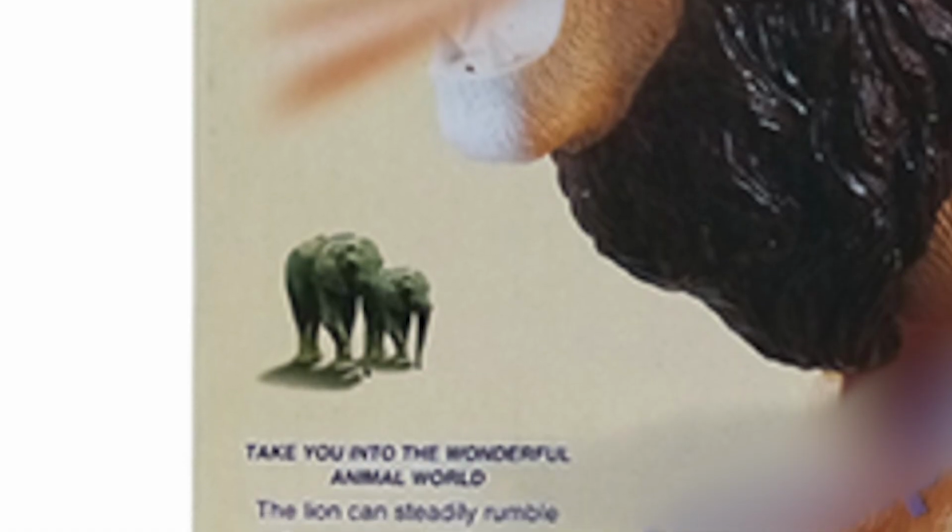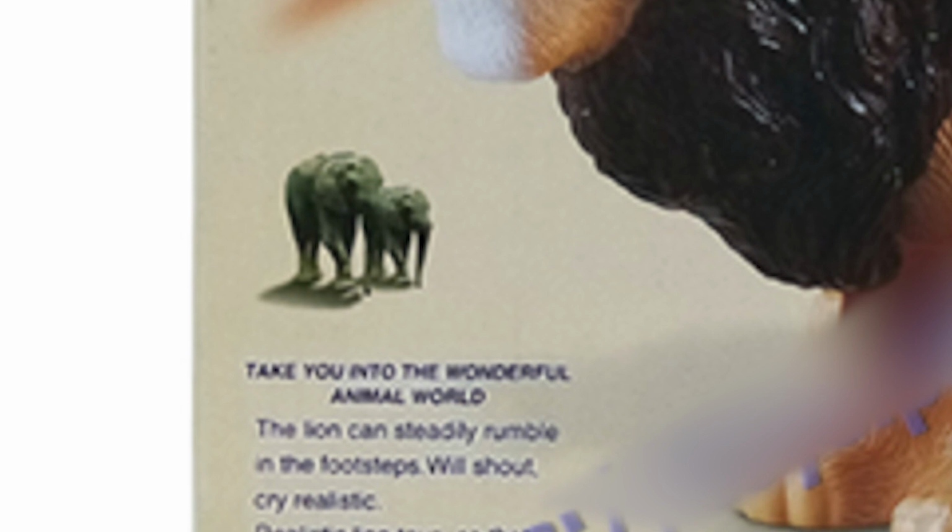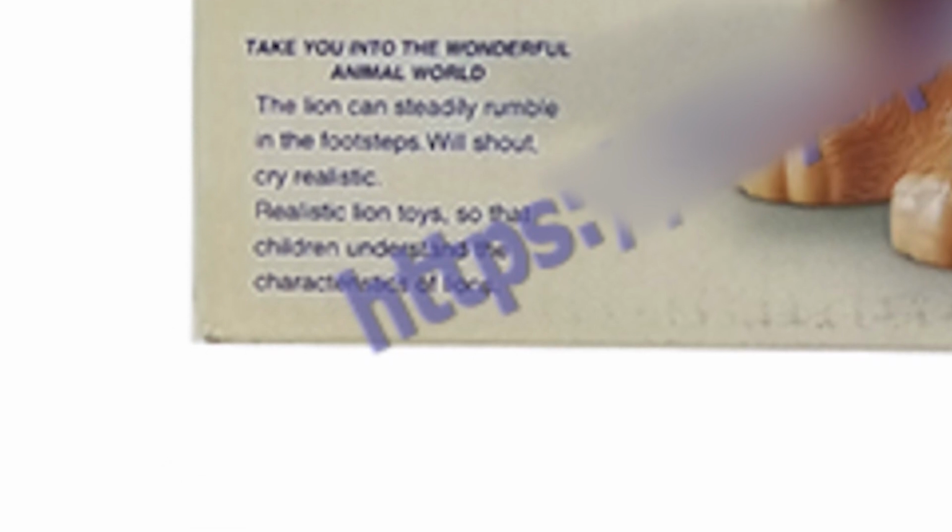Take you into the wonderful animal world. The lion can steadily rumble in the footsteps. Will shout, cry realistic. Realistic lion toys, so that children understand the characteristics of lion? I don't know, I can't really read the last word. It's hidden under the watermark, which they've put on every single image, so that's going to be incredibly annoying to edit, but oh well. Anyway, I'm sure plenty of kids would enjoy a lion that can steadily rumble in the footsteps. Whatever that means.